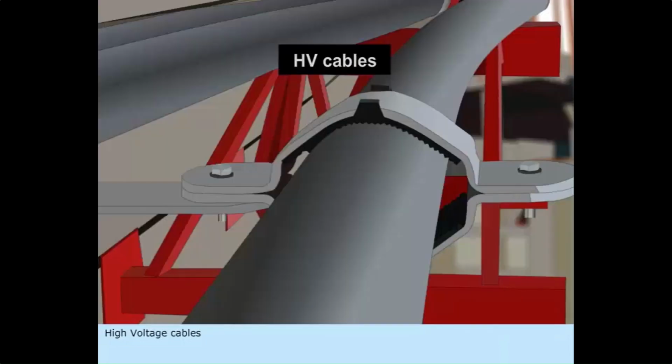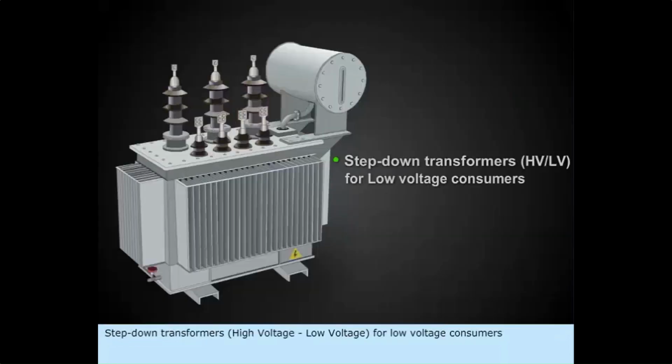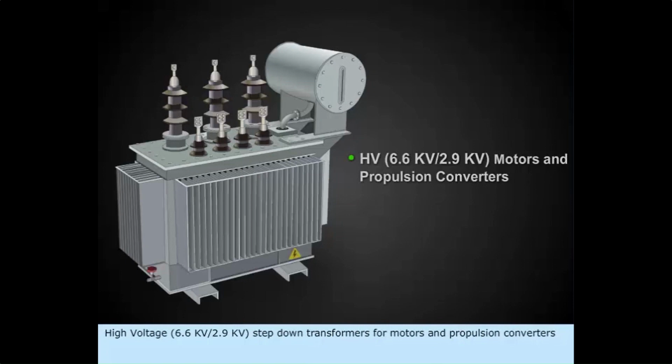High-voltage cables. Step-down transformers, high voltage to low voltage, for low-voltage consumers. High-voltage 6.6 kilovolt and 2.9 kilovolt step-down transformers for motors and propulsion converters.